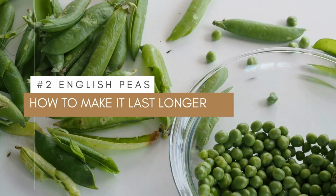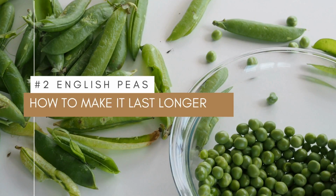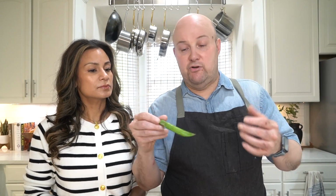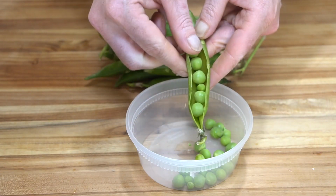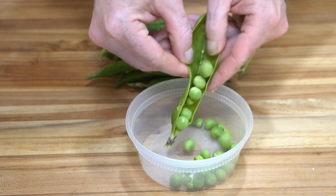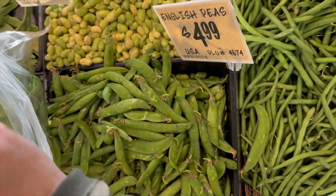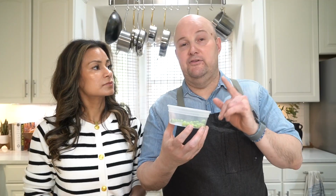Now let's go on to our second veggie. English peas, they come in the shell, beautiful like this, in a plastic bag usually, and it takes up a lot of space. What I like to do as soon as I get the English peas is open them up, take them out, and then just put them again in a smaller deli container. It's gonna take up less space and it looks nicer in your fridge. But also, cook this 1 or 2 days after you shell them because it'll taste better. And also, if you cook them, they will last a few days longer than if you leave them fresh in your kitchen.